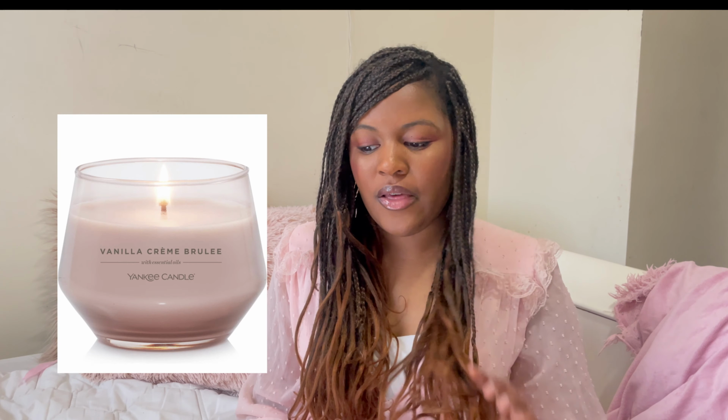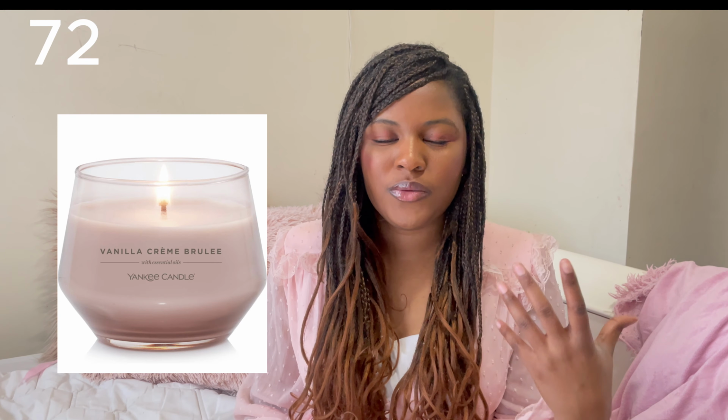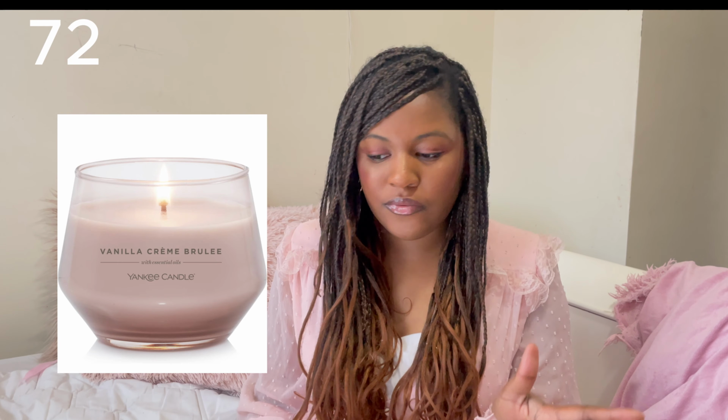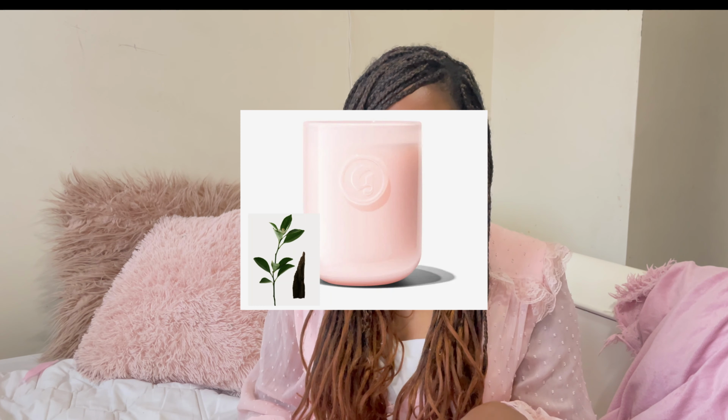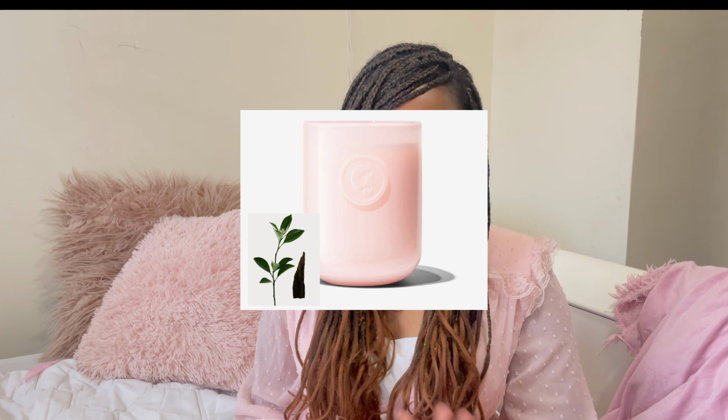I mean, another thing is the Yankee Candle Vanilla Cream Brulee. I think that's really cute. It's pink and I feel like it smells so good. I actually smelled it before. It smells really good and it's pink and it's a vibe. Another thing is the Glossier candle, the pink one or the red one or whatever colors you like. The Glossier candle is so pretty, so aesthetic, and it's such a great gift.